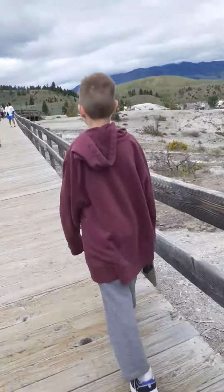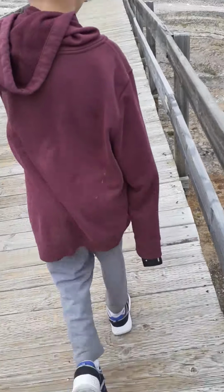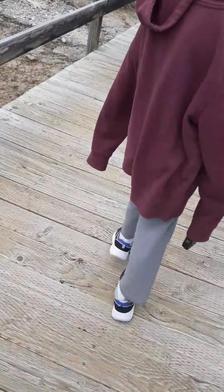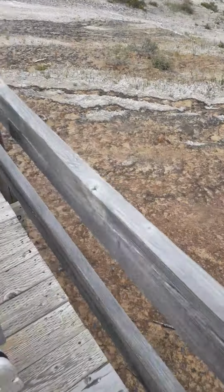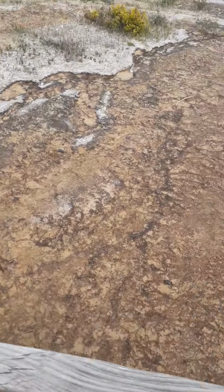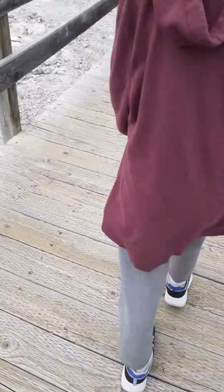Nice. Should we go this way? All right, the small friend knows where he's going. Are you so sure about this? Yes. All right, look for the steam and we shall be there. Oh, look, more water. Yay, it's warm. Yeah. My hands aren't warm, though. I'm freezing. I can't feel my hands.